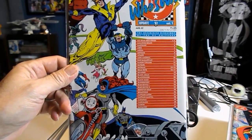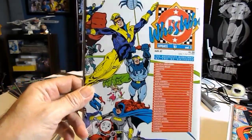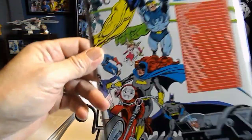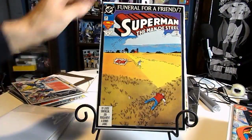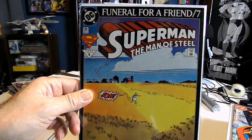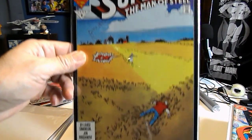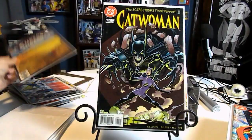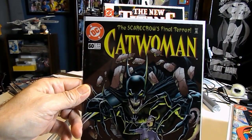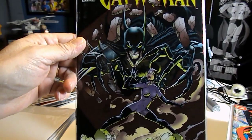These are really cool because they talk about the characters inside. You know, the characters that are on the cover usually is what is on the inside. And of course, this one had Batman and Batgirl. So we got that one. This is one of the Funeral for a Friend that I didn't have, number 7, which is Superman the Man of Steel number 21. So I found that one. Catwoman number 60. The Scarecrow's Final Terror. Very cool cover.